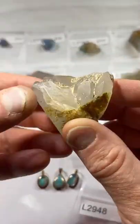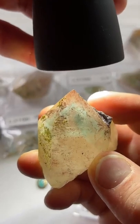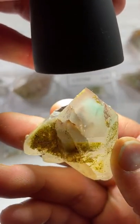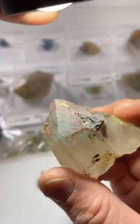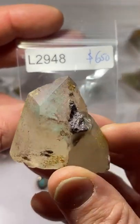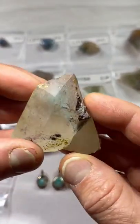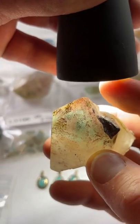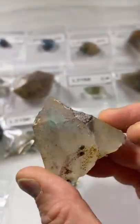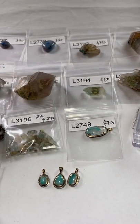Here's a large piece, floater, DT complete, lots of minerals, healthy amount of inclusion. And this one is marked $650. Tonight we're gonna take $500. Should be a pretty easy resale on that one. Looks like a freshie.